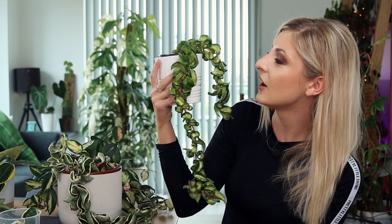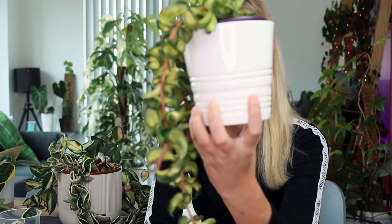I didn't get it before. I really didn't get it before. But you need to know I get it. Unless it's with compacta. But yeah, this is her, Hoya Carnosa compacta Mauna Loa. Really, really pretty. I'll try and hold her up again.